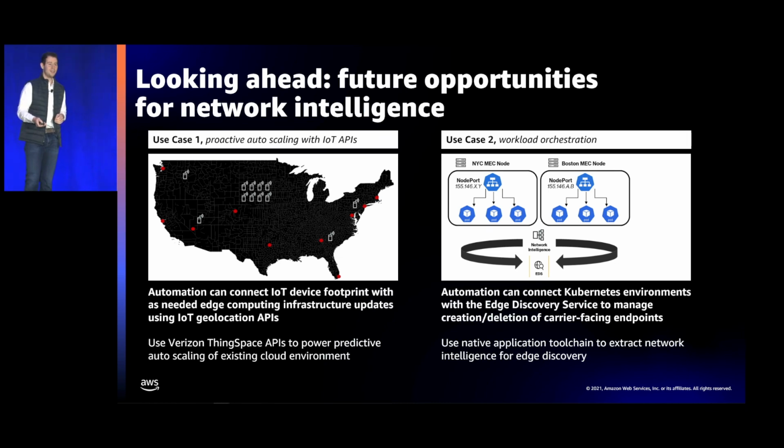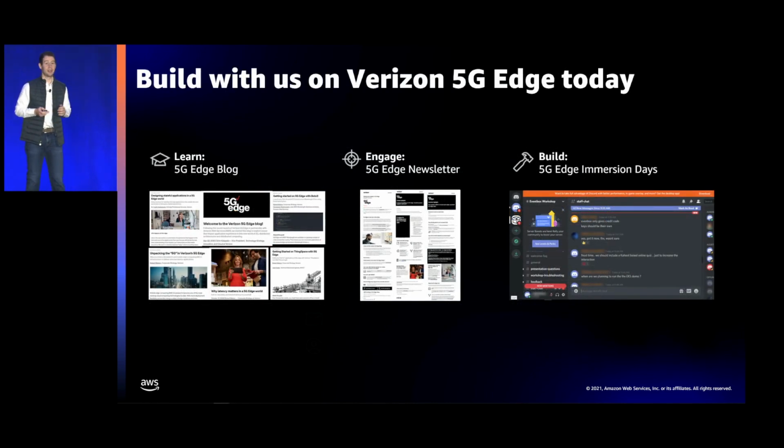And if you're as excited as I am about the mobile edge, there are a number of ways that you can get involved. And I'll give you a few examples of what that might look like. Here at Verizon, I lead our developer relations efforts. And it's really important to me that we make it easier than ever to get started, not only with the infrastructure here at AWS, but also our APIs. And we have a number of ways you can do so.